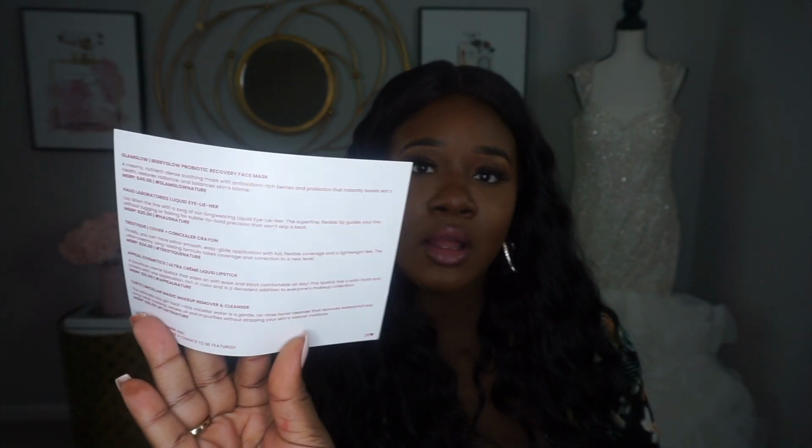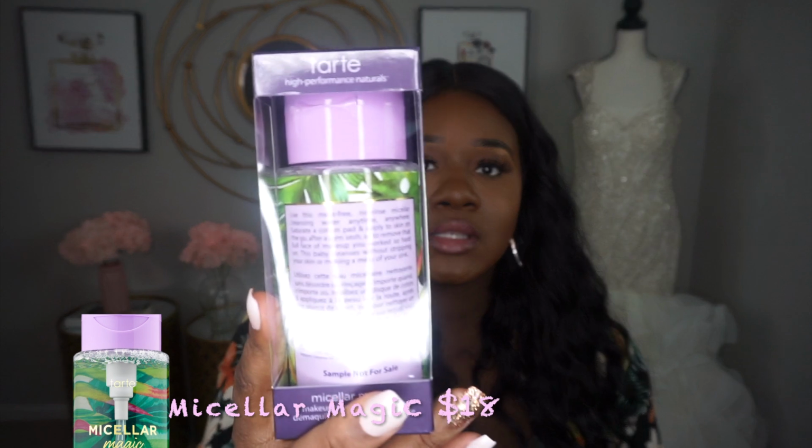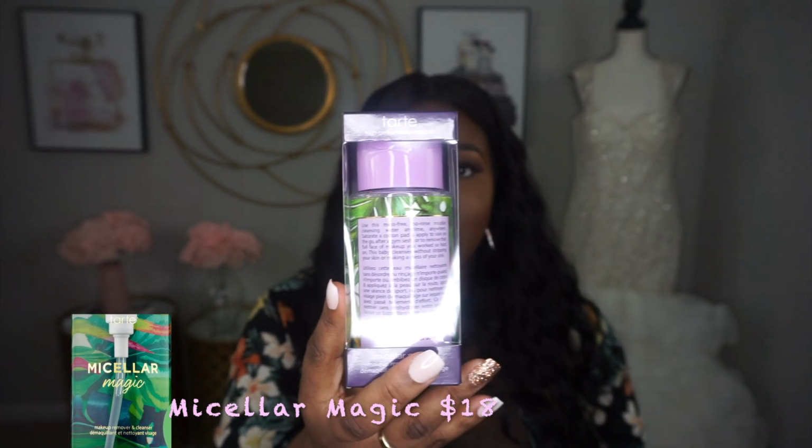And like I said, the card tells you on the back what the products are. So I'm going to go through and tell you what the products are that I received, and I'll give you the pricing of each. So I'm just going to pull, ooh, looks nice. I don't know what this is. So the first item is from Tarte, and that is what it looks like. I don't know what this is, but it looks amazing.